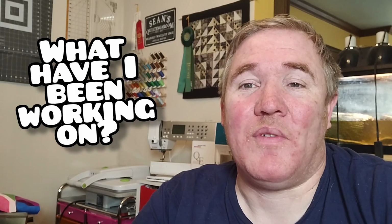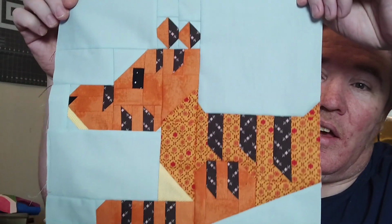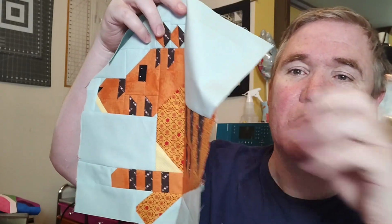Let's go ahead and get started with our works in progress. The first thing I want to show you is some more progress on the 100 Acre Woods. I've been working on the Tigger block for a while, and it's now time to show you the next update on this, and I'm really happy because we're getting closer to the end. You've seen the face, and you've seen the body, and now it's all coming together. All we have now to do is put the back end of the tiger onto the tail, back legs, and then he'll be all done.